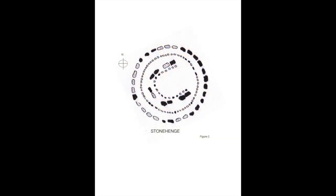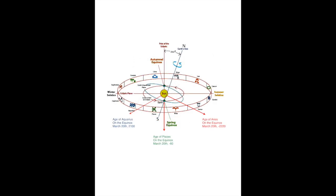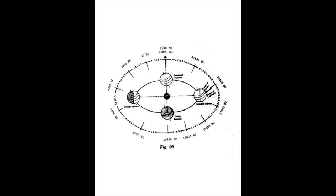There are 30 large stones in the outer circle with a diameter of 100.8 feet and a radius of 50.4 feet. I believe the builders of Stonehenge knew how the Earth traveled through space, moving 1 degree every 72 years in what we call the precession of the equinox. 72 years times 30 large stones equals 2,160 years. If you divide 360 degrees of a circle by the 30 large stones, it would equal 12 divisions or ages, just like the 12 constellations. This would mean that each large stone would have a value of 864 years.